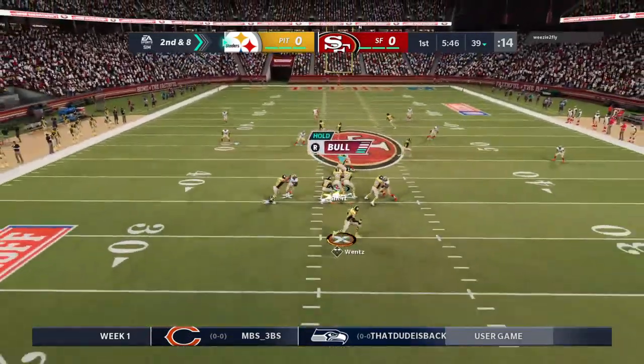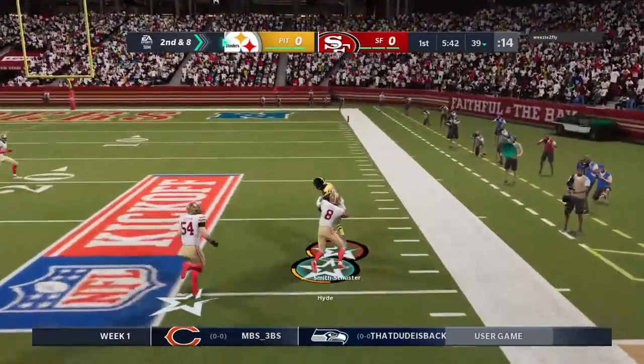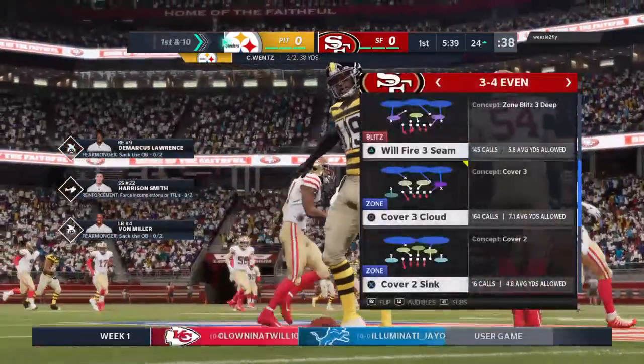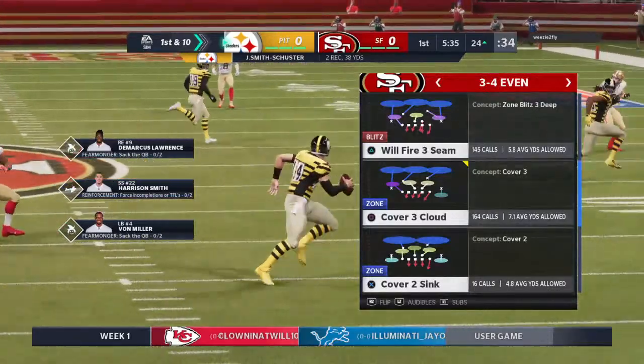Play action. Now Wentz rolling to his right. Open man completes it to Smith-Schuster. And he goes down, but not before getting this inside the 25. 36 yards on the play.